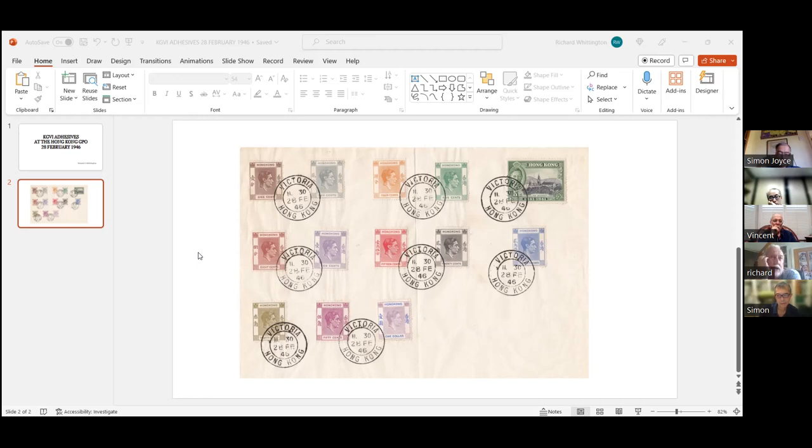The $5 and the $10 did not. The 1 cent did not. But the $1, I also think, did not arrive. But Richard, I'm talking though about when the Japanese actually occupied Hong Kong, not afterwards. Why didn't they use the stocks that were there at the post office during that time, and just deface the portrait? Do you have any idea?